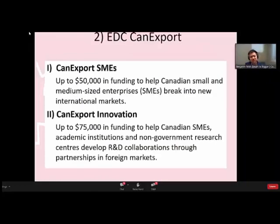Okay, number 2, most of the grants are similar, yet different. So I'll run through them, and you'll have to look at them individually in terms of requirements. But generally, we have something called CanExport. It's by the EDC, Export Development Canada, which means that it's for markets that you're exporting. So most of these funds don't cover Canadian IP, but they will cover things like US IP and outside of North America, but they don't want you to pay for Canadian patents or Canadian trademarks.